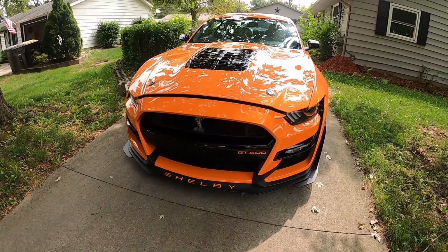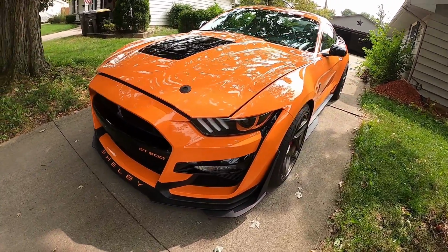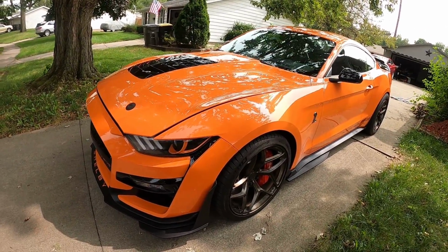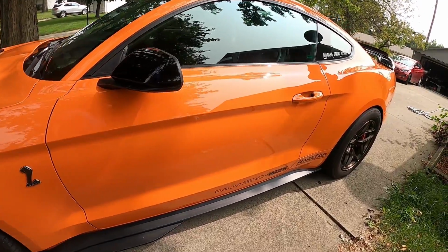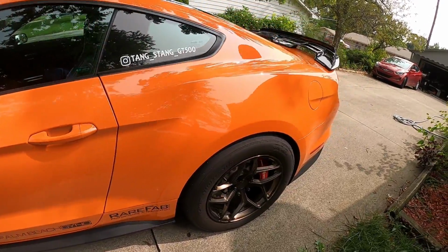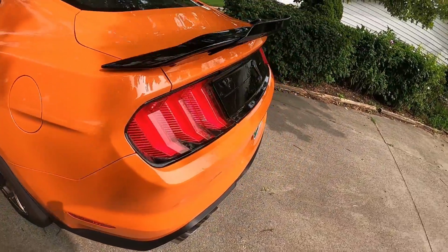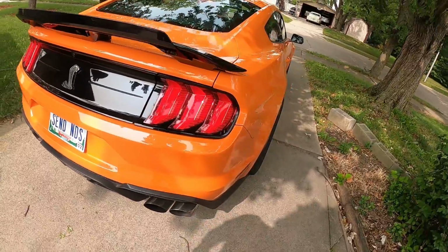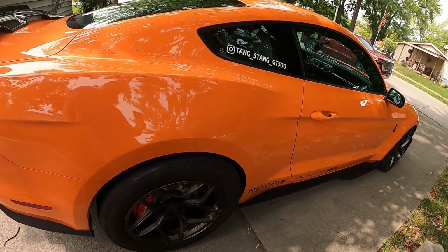Alright guys, this is the 2020 GT500. It is a little bit dirty right now. I just got done driving it back from a car show. But as you can see, there's absolutely no dents or dings. This thing is absolutely flawless.